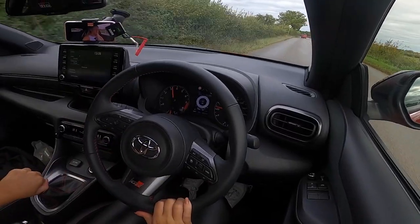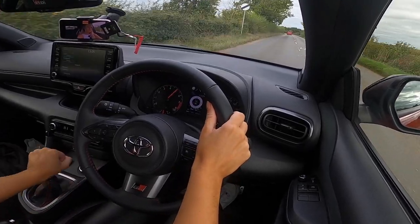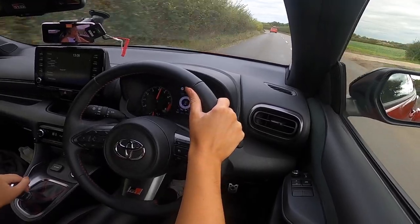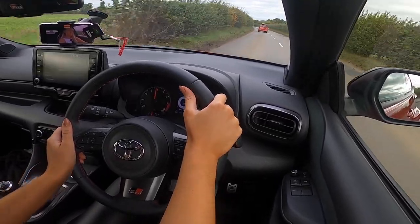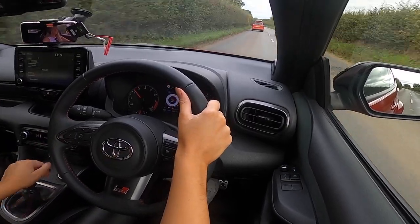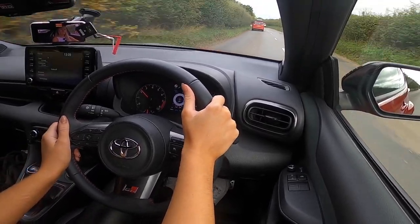0 to 62 time is just 5.5 seconds. It does feel quicker than that. Four-wheel drive system also really does help. I think it's absolutely amazing how you can determine how much power is going to the front and the rear wheels rather than just the classic 50-50 split. The modes so far, I'm just in normal mode, but I will try out sport mode momentarily.